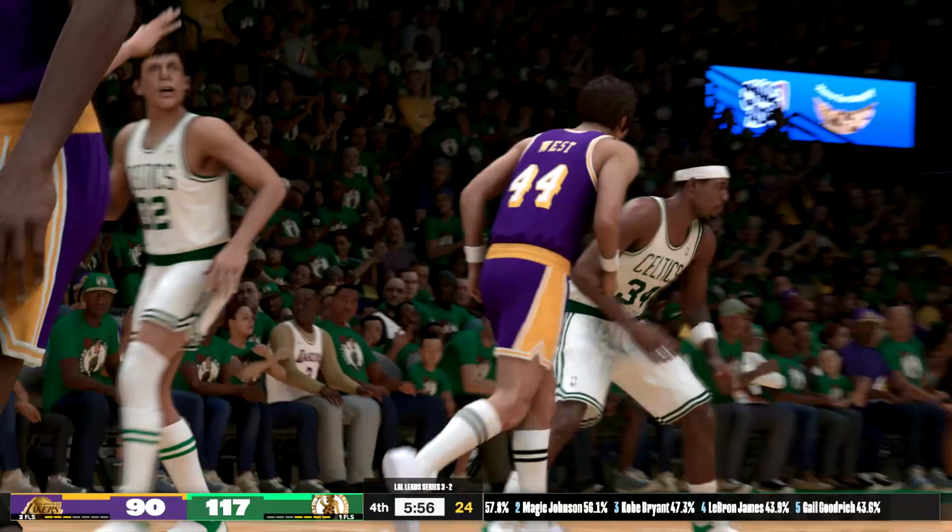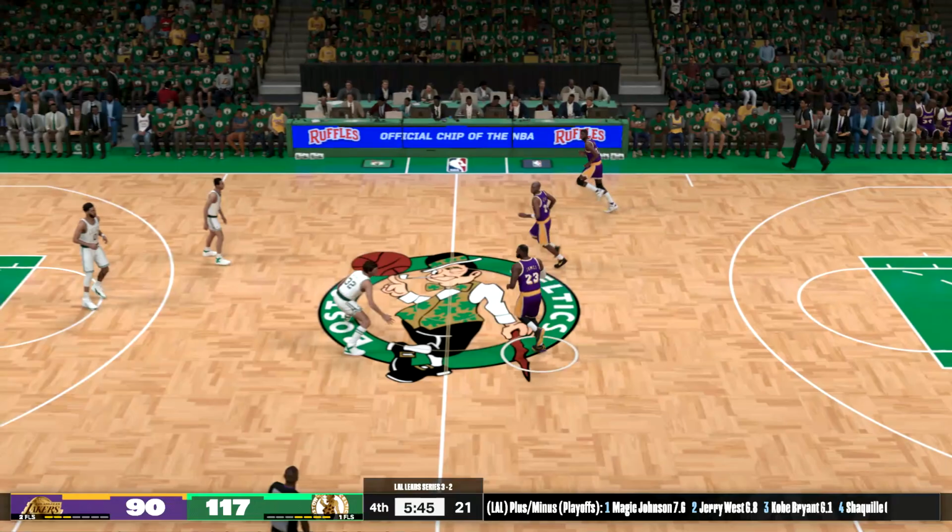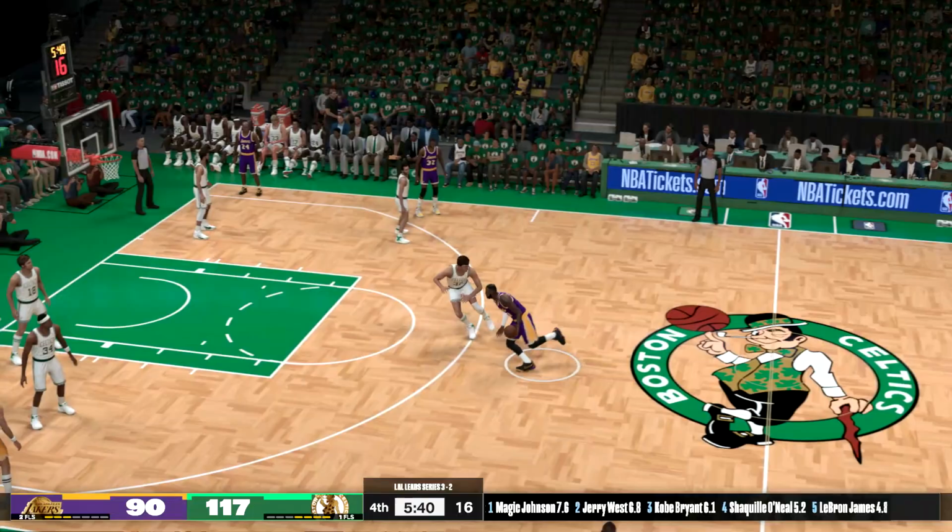And certainly they are not hesitating, letting it fly from deep here in the second half. I have no problem with that. As a matter of fact, I hate to see teams get conservative with the lead. As long as they're good shots, take them. And as long as they're falling, continue to take them.